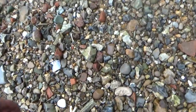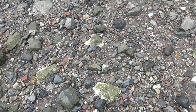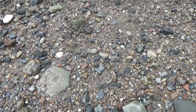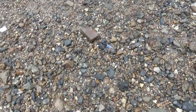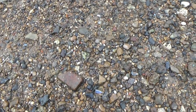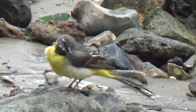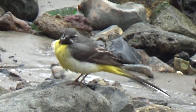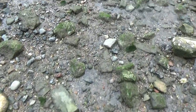Oh, what's this? Pipe stem, pottery. You always get quite an exciting feeling when you come down here. It's that anticipation, not knowing what you're going to find, if anything. We've got about 2 hours before the tide is right out, so we've got plenty of time.